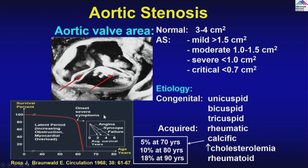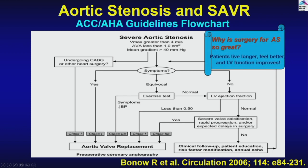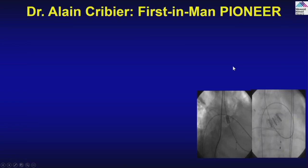And we all know the Braunwald description that once they have symptoms, then their survival is very poor with aortic stenosis. So what has been the guidelines? As per the guidelines, surgery has been the standard of treatment. Why? Patients live longer, feel better, and more important, LV function improves if there is mild LV dysfunction.